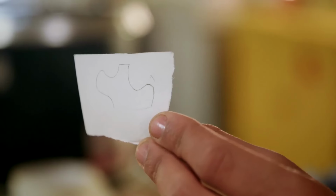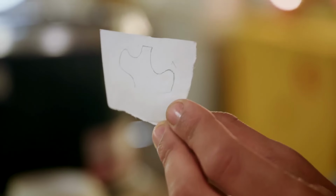So that is the rough outline of that first missing piece. The shape has come out pretty well. One down, four more to go.